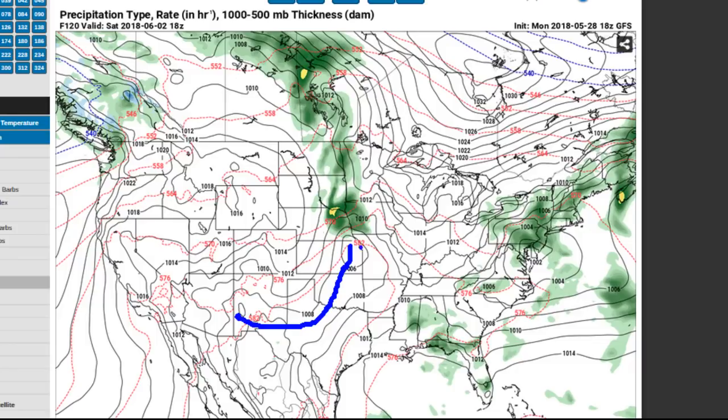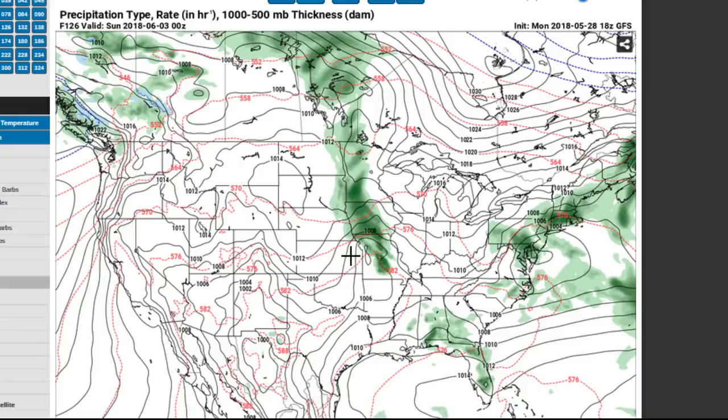There it is right there. So it looks like maybe a chance of storms around Kansas City. Yeah, there they are going up, that's going to be around Friday night. Then probably a bit of an overnight MCS moving towards St. Louis, with high pressure coming back in behind.